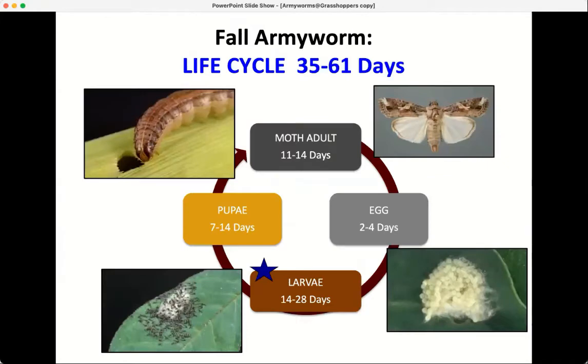As far as the life cycle, they complete their life cycle in 35 to 61 days. We've already seen the adult moth. That stage lasts for about 11 to 14 days. Then, like I said, females can lay up to 2,000 eggs. That will then hatch within 2 to 4 days, potentially a shorter period of time if weather conditions are appropriate. If we have cooler temperatures along with some moisture, they may hatch a little bit faster. And even if she lays a large number of eggs with ideal weather conditions, we could potentially have greater survival of those larvae.